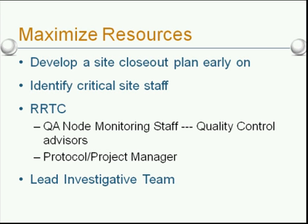So to that end, maximizing your resources, developing that closeout plan early on, identifying your critical site staff, and using the resources that you have available to you through email, through phone calls. We've got an RRTC staff that is typically a robust staff, very knowledgeable about the relationship that the node and site have with their IRB. They have QA staff that are quality control advisors that have typically participated in numerous studies across the CTN. They're very familiar with the assessments, very familiar with the way that the CRFs are completed. They can certainly help answer questions for you. They've worked with the coordinating center medical monitor long enough as well that they, on a variety of trials, know how to communicate and what they're looking for.